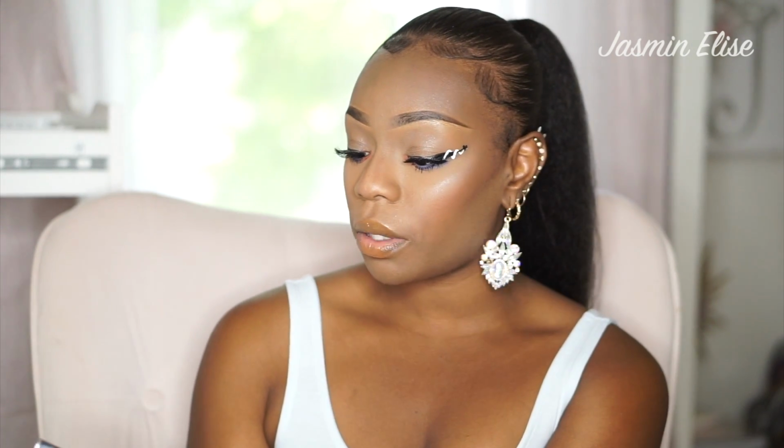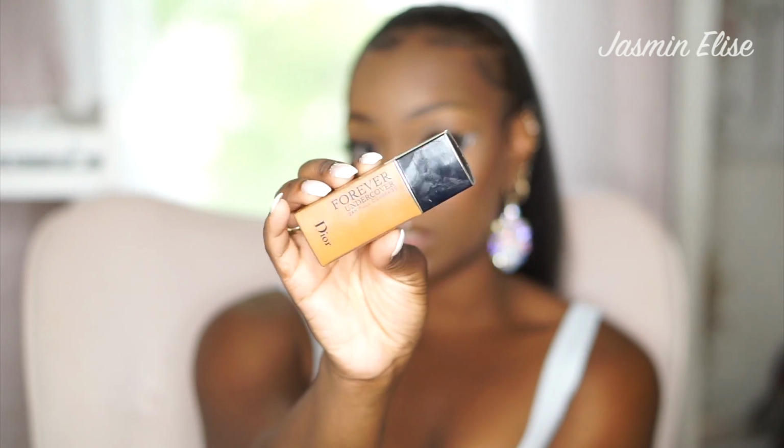And then the very last foundation that I'm going to talk about is the Dior Forever Undercover 24-Hour Full Coverage Foundation right here. I'm the shade 051. Just in the regular Dior Forever foundation, I'm the same shade. I think it's called Praline. I want to say it's 51 Praline. You can get it at Sephora. It's also at Nordstrom, I believe.